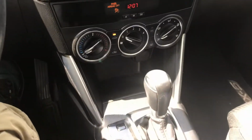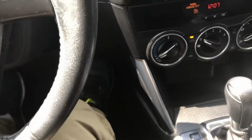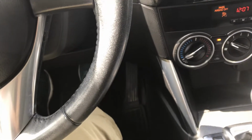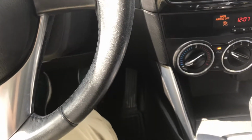Going back to the driving dynamics, maybe one other thing is the accelerator response isn't as sharp as I feel it could be. They probably did that to cater to most people that drive the car and to help out with the miles per gallon, but I feel like throttle response could be a little bit sharper.